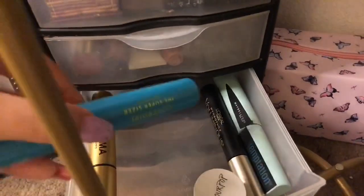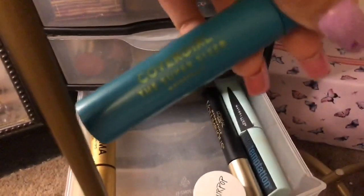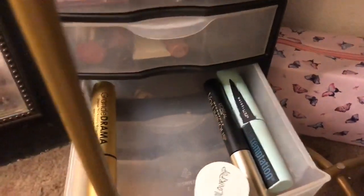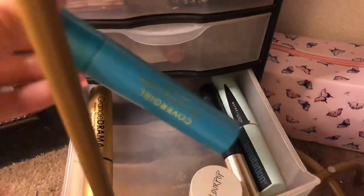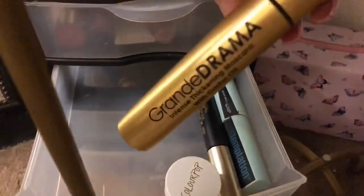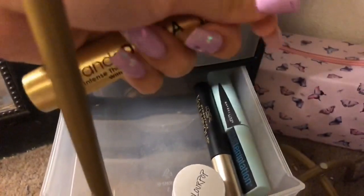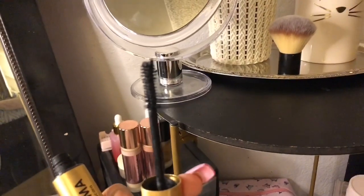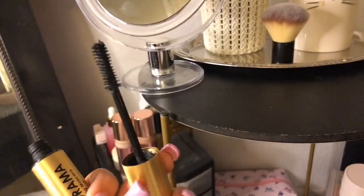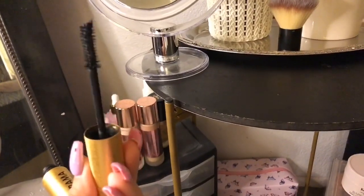So the first mascara I have in here is the CoverGirl Super Sizer, and it's in the style waterproof. I really like waterproof mascara, so I tend to reach for those more, and this is a really good non-expensive mascara, so definitely recommend. I also have this Grande Drama Intense Thickening Mascara with castor oil. It does have a really big applicator. I don't know if you can tell how big the applicator is, but it's very fluffy and has these little microfiber bristles, and I really like it because it gets in there. So one of my favorites as well.